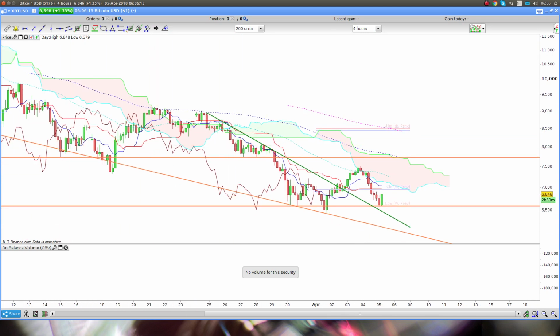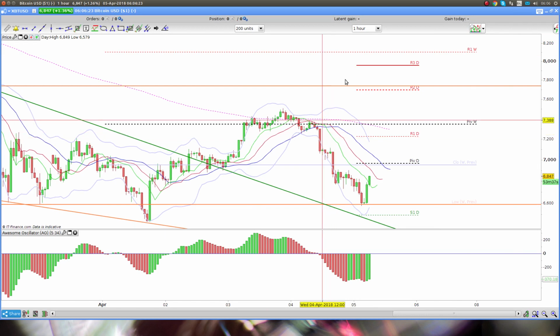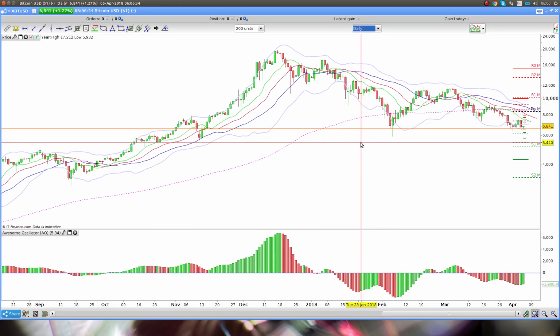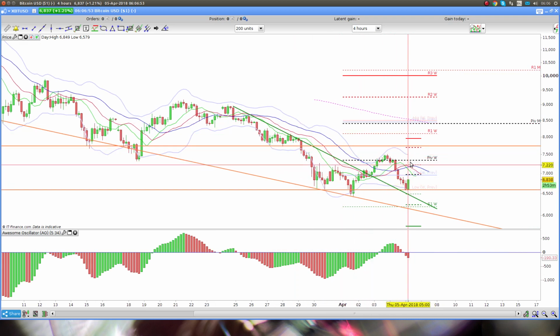Let's have a look at the Bill Williams. On the 1 hour, you can see how we've had another breakout here, another flag breakout. And the daily, nothing really to write home about except for the awesome oscillator, which has given us two red candles, two green bars in a row. 4 hour here, pretty much indicating that we're coming back into a range.